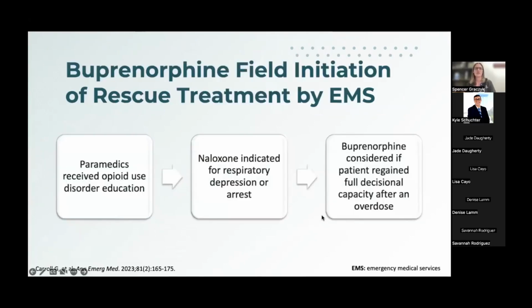This particular institution created the Buprenorphine Field Initiation of Rescue Treatment by EMS. This is the protocol that they developed. They had paramedics, and they extensively trained these paramedics. I mean, they sent them through many rounds of school. They shadowed different EMS providers. They had many counseling services and types of education that way. So they were very well trained.